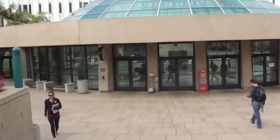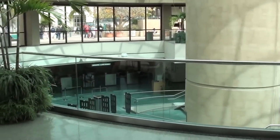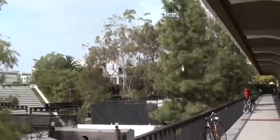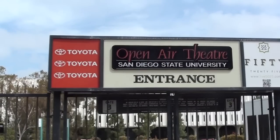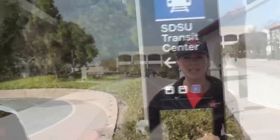This is the entrance to the library, and then we're gonna walk down and I'm gonna show you the open air theater where they hold concerts outside. Right now we're standing on the top side of the open air theater, and now we're gonna head down into the trolley stop here in San Diego.